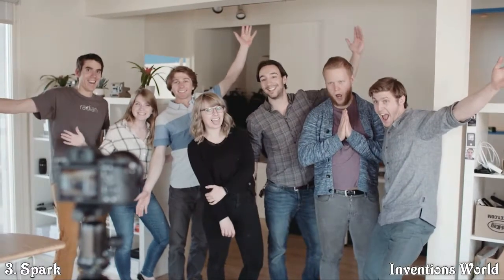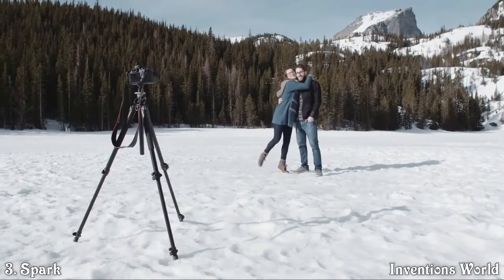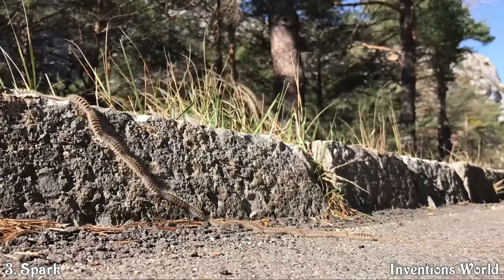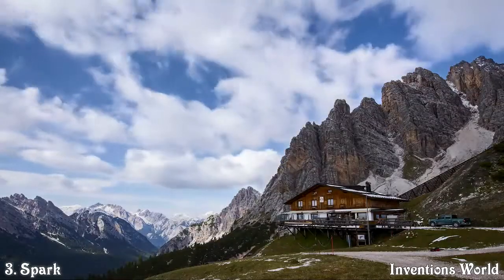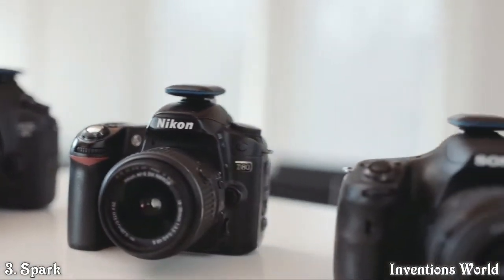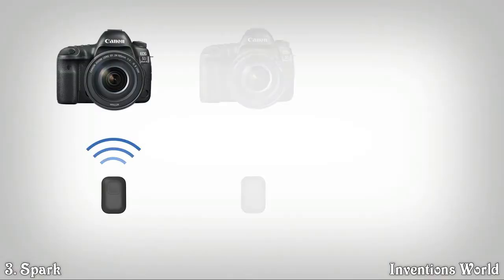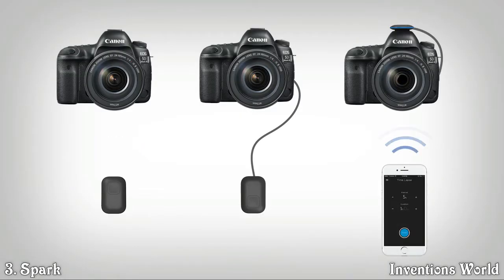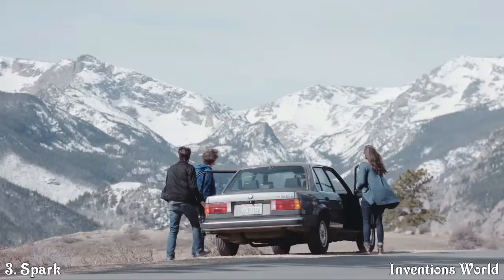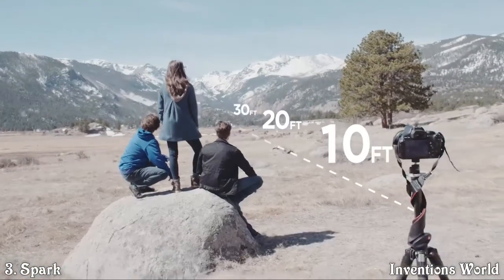We're excited to introduce Spark, our most versatile camera remote yet. One device built for hundreds of different cameras, Spark is designed to go where you go and has three distinct triggering modes: wireless infrared, traditional wired triggering, and app control. The infrared beam sent to your camera's built-in sensor allows for ultra-quick setup and complete wireless triggering so that you can get out from behind the camera and be in your own photos.